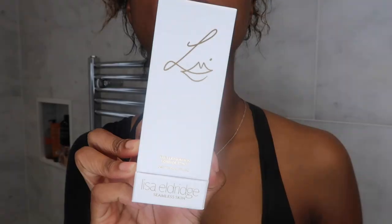And then this is the foundation here. It is £44. I'm not sure how much it will be in US dollars, but it is £44 and it came in this box here. It looks like perfume. It's super luxurious, super high end, and I'm really, really impressed with it.